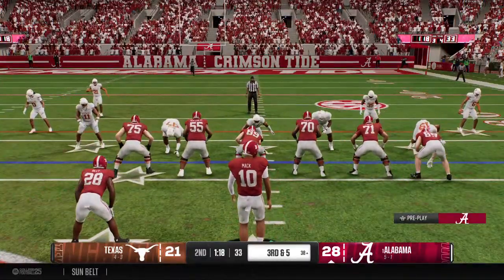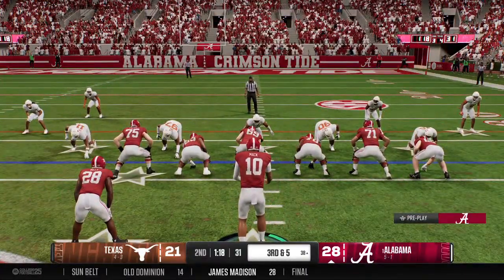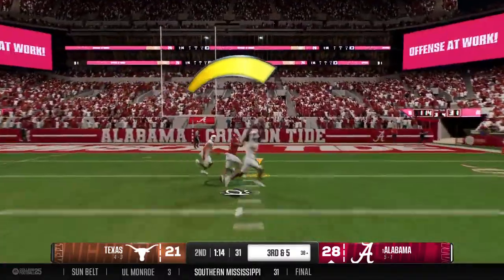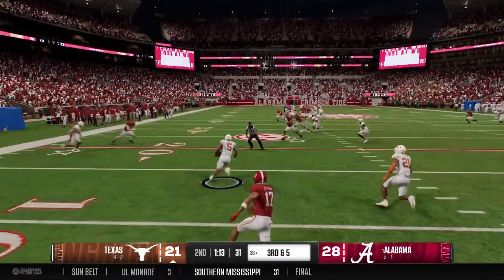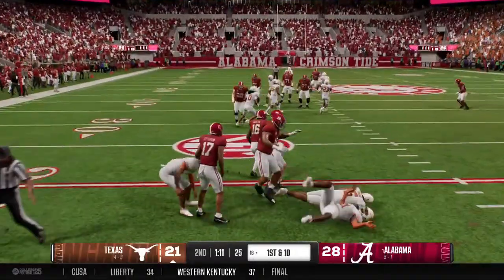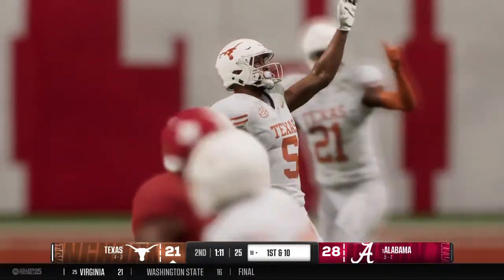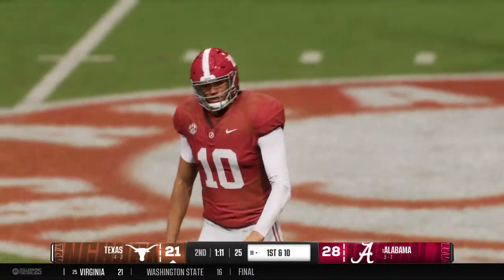The defense will try to get a stop on 3rd and short. Wants to throw. It's Mack. He fires one deep over the middle. Fires into traffic. Picked off. He was looking for room to return that, but he'll just hand it to the offense. They'll take over at the 18.